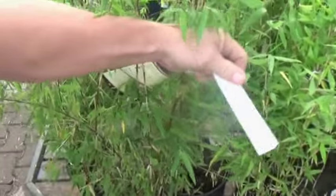It looks like about $49.99 for clumping bamboo here at Waters Garden Center. Fall's a great time to plant bamboo.